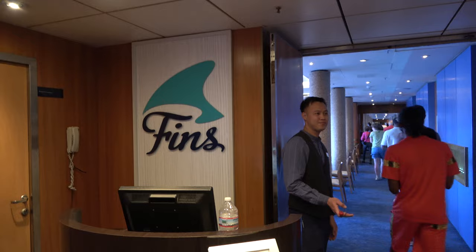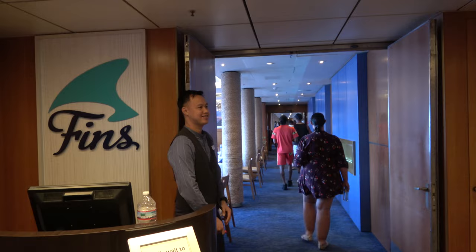Let's talk about dinner on the Margaritaville at Sea. The main dining room is called Finn's. It's located on deck 8 in the back of the ship.